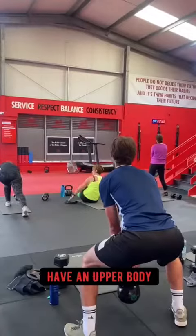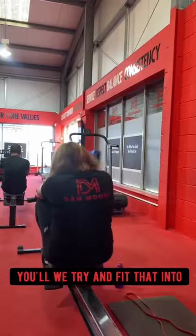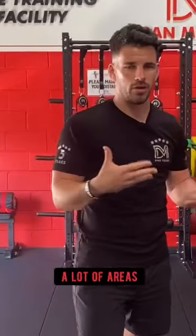Okay, so within every session we'll have an upper body, a lower body, a core, a strength, a cardio. We try and fit that into every session if it's a small group personal training session. Also we've got build, it's purely upper body. If we've got power, it's full body strength. But from a small group personal training perspective, there's a lot of things we've got to think about, a lot of areas we've got to think about.